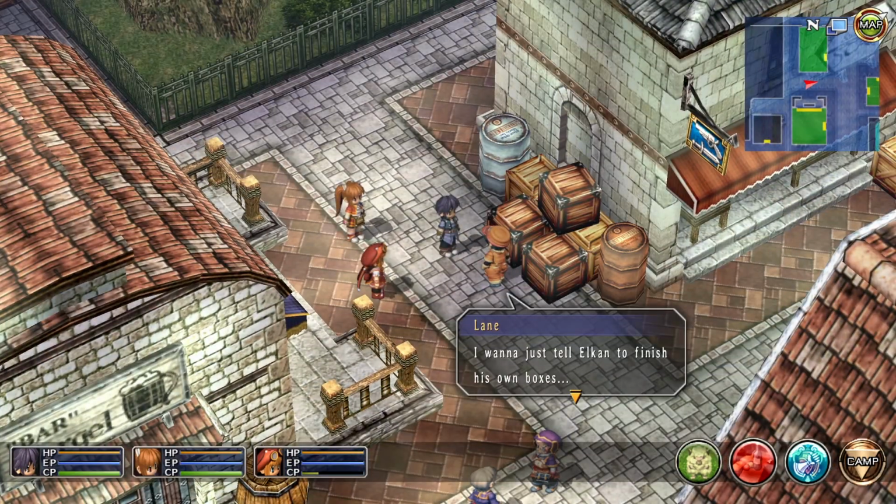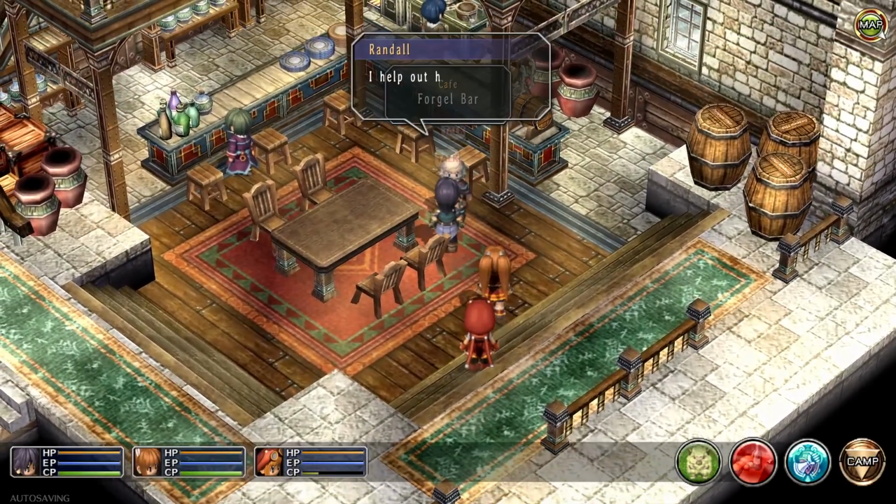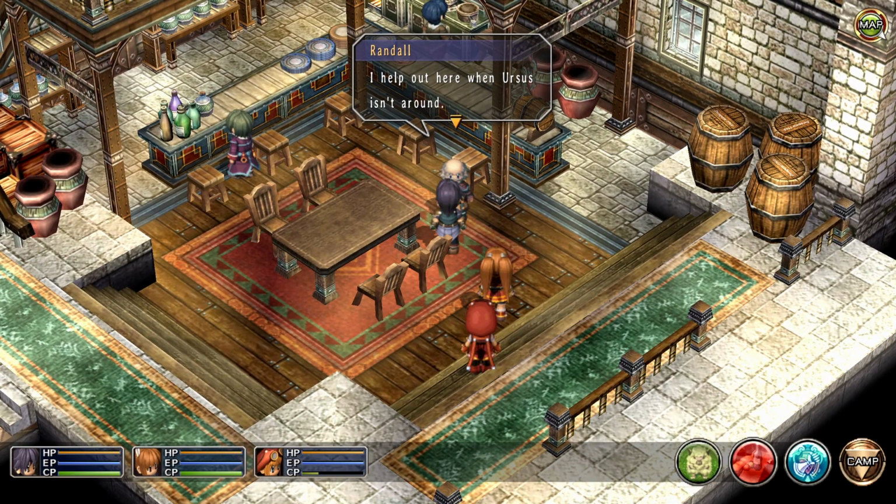I want to just tell Elkin to finish his own boxes, but I can't. And ratting him out to Old Man Stain would look bad too. The other guy with the scooter is gone. I help out here when Ursus isn't around. It gets so busy here at lunchtime, it'll make your head spin.